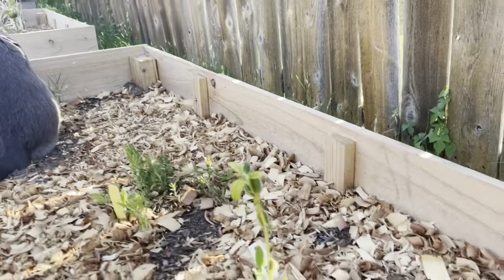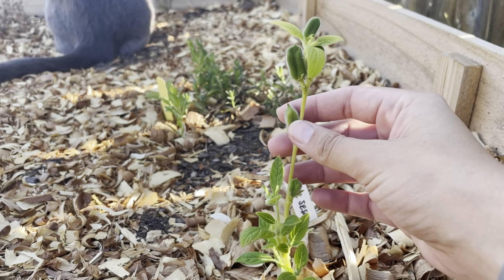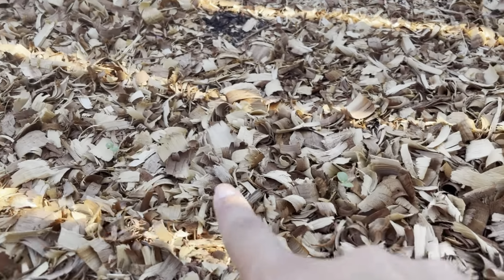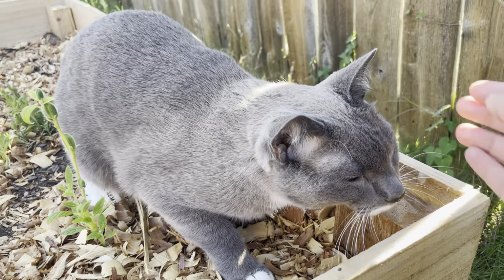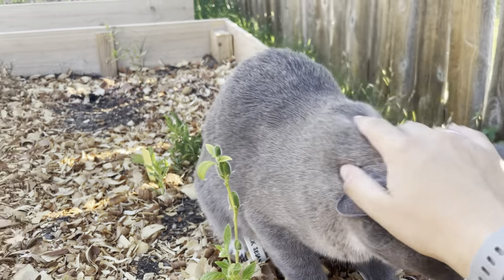I did finally pot up my black sesame plant. It's got nice little pods on it, and I did try to start more seeds. So far, 2 of them came up. I also have blueberries that Nutmeg is blocking and chasing birds. Come on, we don't need a bird. We don't need to eat a bird.